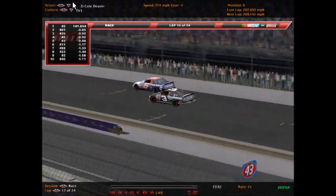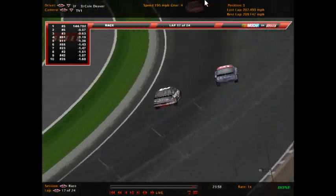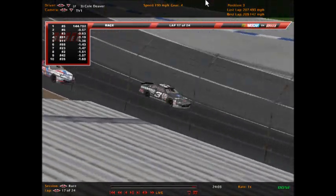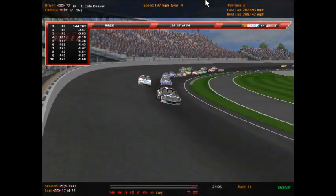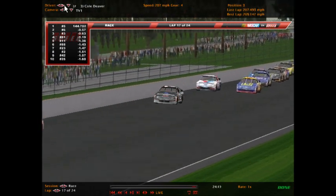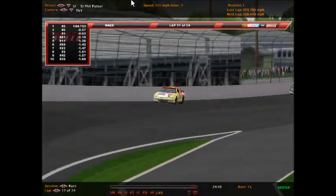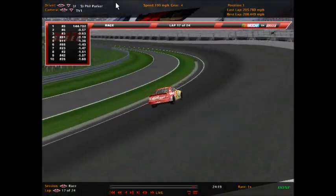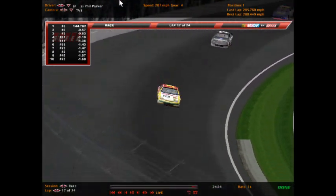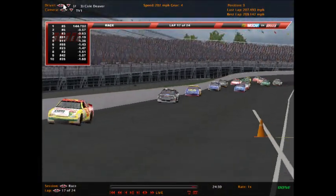And here comes Deaver for second. We've said this before, and it bears saying again. You keep trading positions like that, while it is good racing, you do let the leader pull away if you keep doing that. And right now, the best thing that Phil Parker's hearing on his radio is, you're out front and you're pulling away. Parker's got a bit of a lead, but Deaver could be closing right up on him, maybe catch a sniff of the draft of that 5 car.